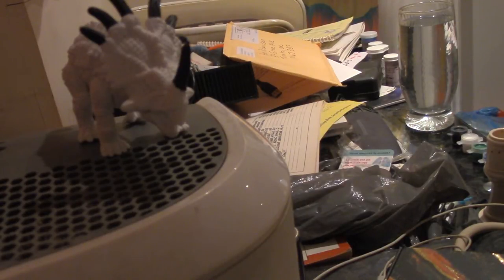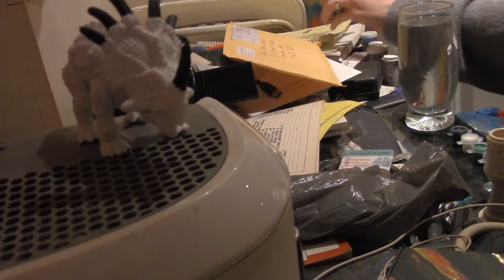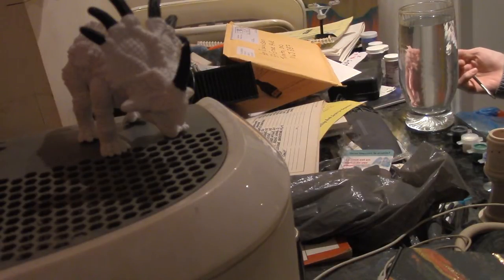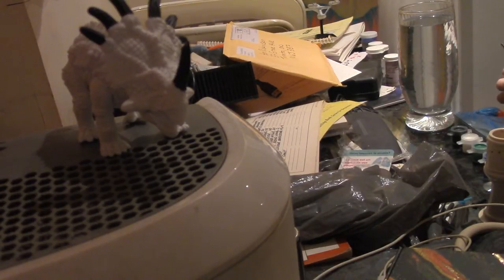Just noticed I'm a little bit hungry, isn't that odd? Isn't it odd that someone who hasn't eaten in many days is a bit hungry, nonetheless?